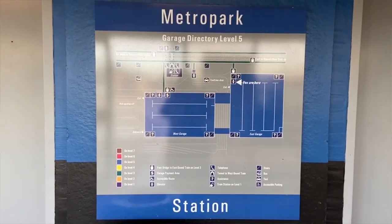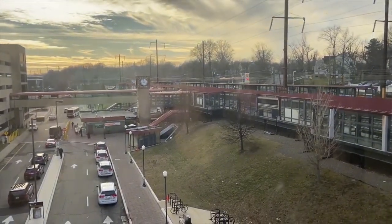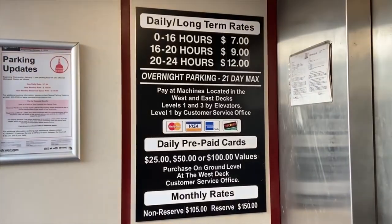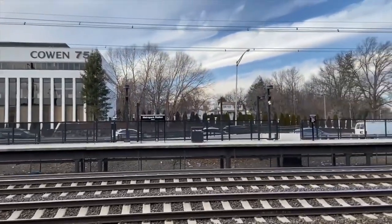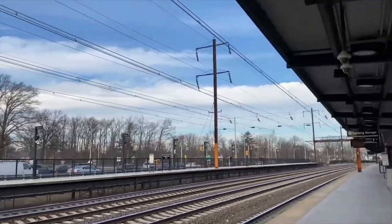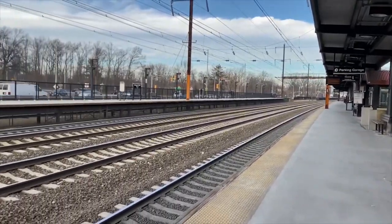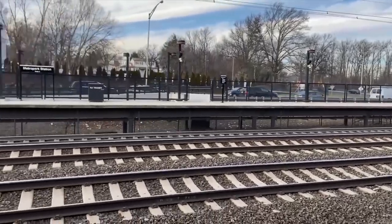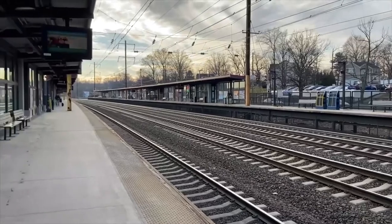Next stop on our tour today is Metropark Station. Now, Metropark Station is actually a huge station located in Iselin. And the reason it's so large is because it's actually a major hub, not just for New Jersey Transit, but Amtrak actually goes through this station as well. You can hop on a 3-hour Amtrak train down to Washington, D.C. from here. There's a ton of parking and a large parking garage as well.